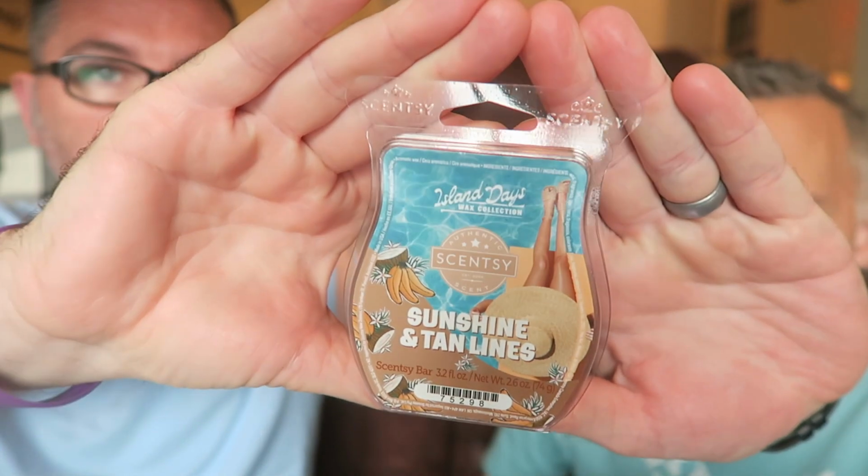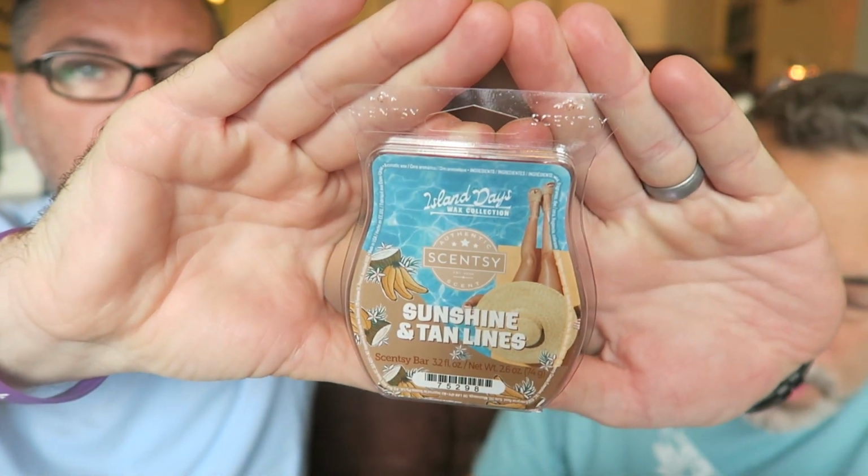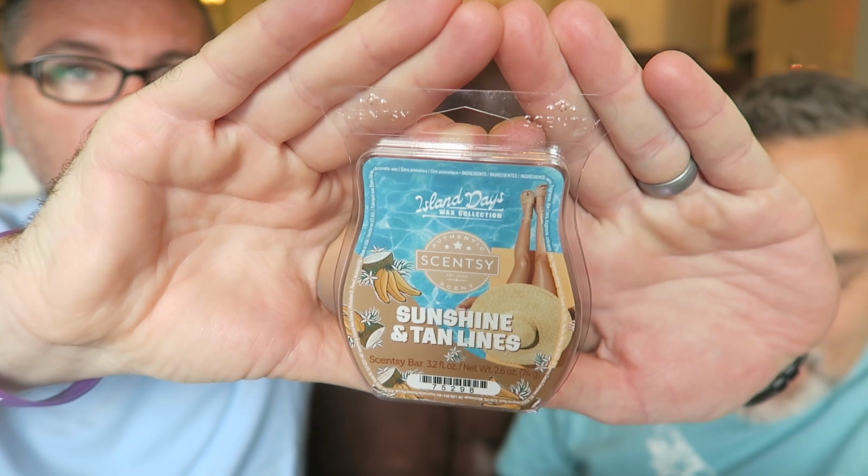And then lastly we have Sunshine and Tan Lines.